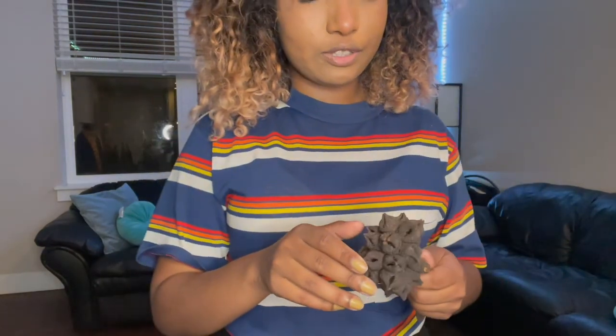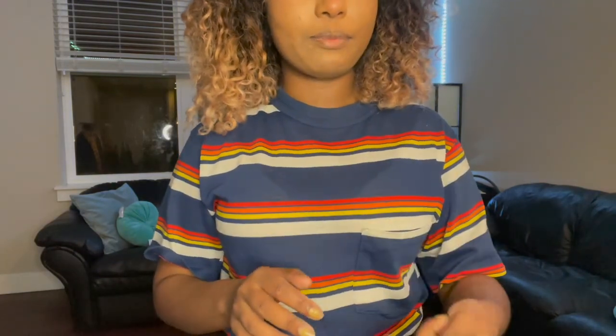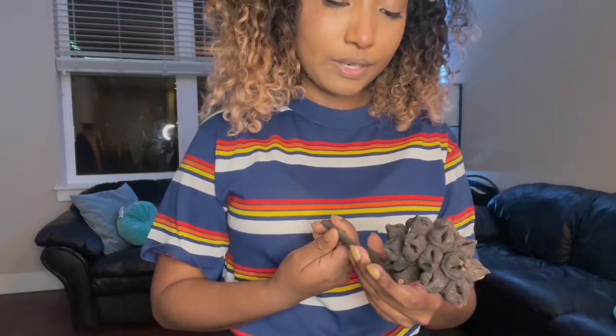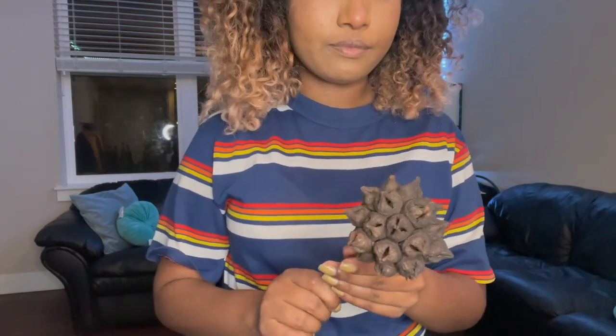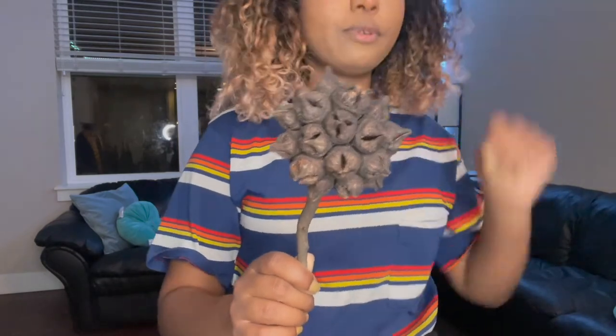I am going through this very quickly. You do not have to be this quick. It's really good to be thorough when doing this. It has a smell. I don't want to put it to my nose in case there's a bug, but there is a little bit of a piney smell. It's brown, but it has areas of light brown and areas of dark brown. It has tiny little spider webs in it, so I don't want to look too close at it. Oof, my eyes.